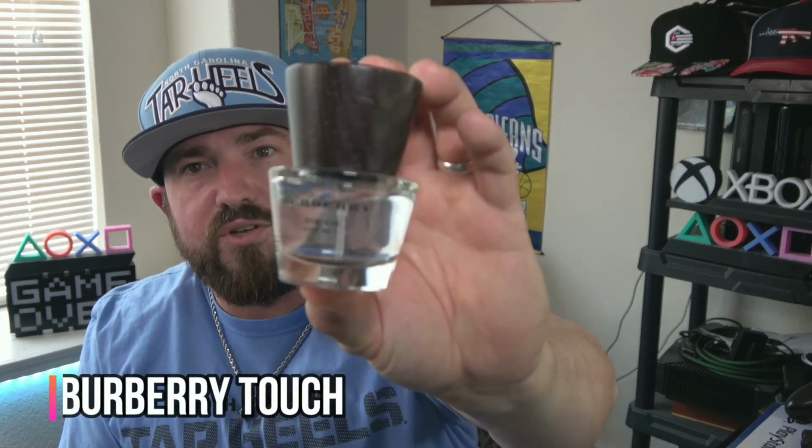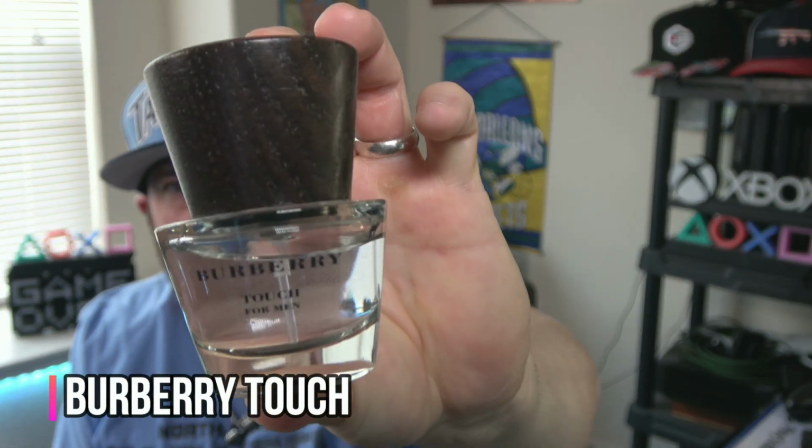Starting with one that I've had a 50 ml bottle of in the past. I've had this 30 ml for a few years now. I hardly wear it, and it's a shame because it's such a good fragrance. We're talking about Burberry Touch. This is a classic right here.